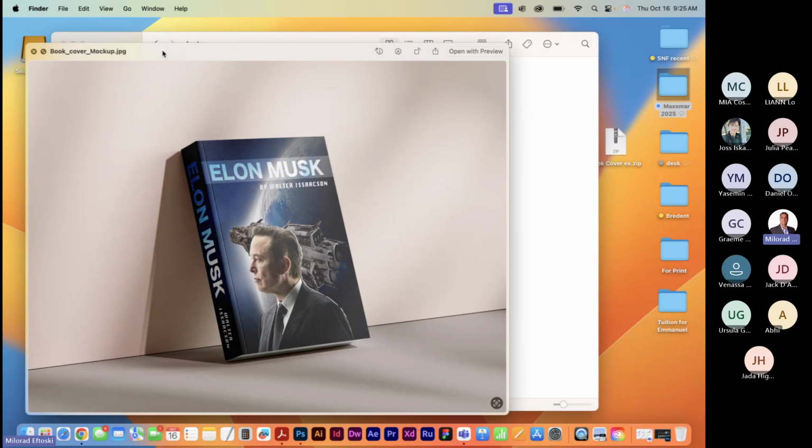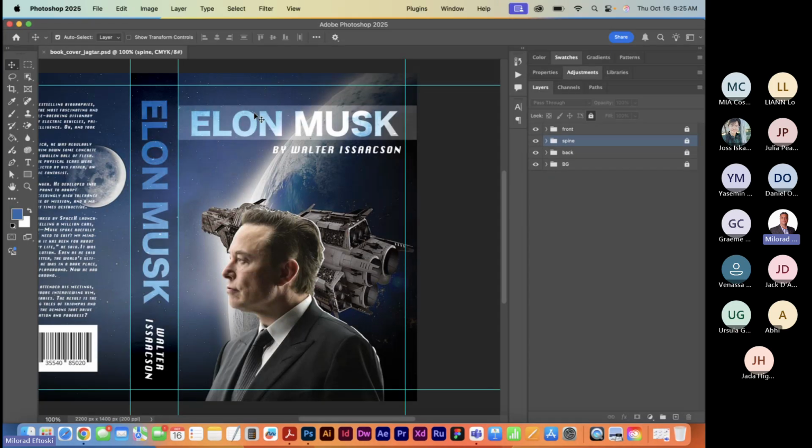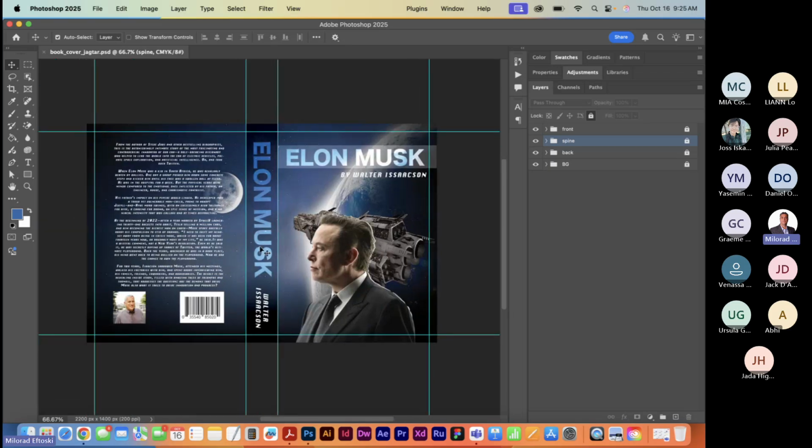There are a lot of great templates and tools out there that will do this for you. This is how that was done by the students. If I open up the Photoshop file, you're not just making the front of the book cover. You're producing the spine and the back because it's going to be like an actual book cover wrap. It's going to wrap around the whole sleeve, right? Whether it's a hardcover, the sleeve wraps around the front, the middle, and the back. And this is the delivery you're going to do in Photoshop.